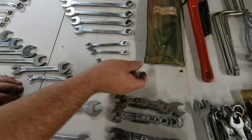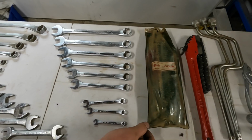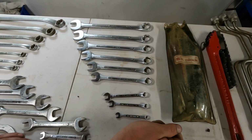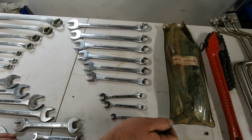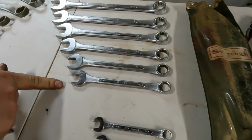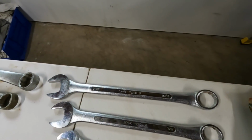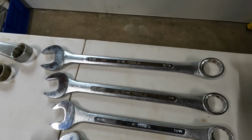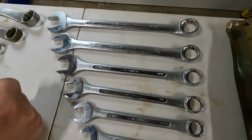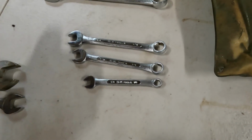Then I got this SK Tools pouch, this dirty old pouch, but inside the dirty old pouch was a bunch more combination wrenches. It's not really a complete set. What I did find though was everything from C20 up to the C30. So that's 15/16 down to 5/8, 12 point, in really good shape, unused. Then we had 3 6-points, the 1/4 inch, 3/8, and 7/16.